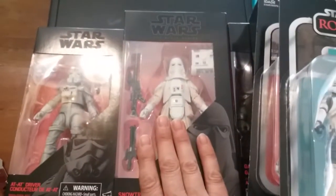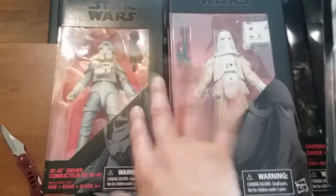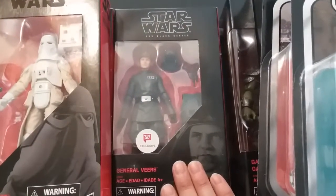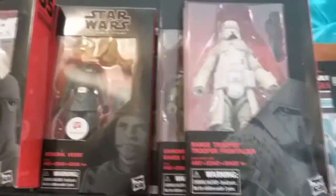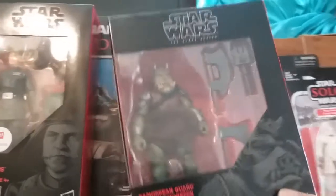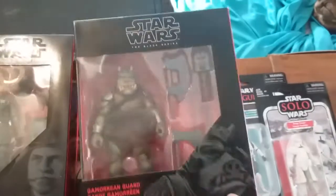Got this Snow Trooper and this AT-AT driver. I picked these guys up because of a figure I'll reveal here in a second, and that would be General Veers, the Walgreens exclusive. So I actually got both these guys the same day because I thought, well, he was there, so why not? And peeking out from under here, you can see another exclusive figure I got not too long ago, if he'll focus, and that is the Gamorrean Guard, the Target exclusive. And that thing is so freaking cool.